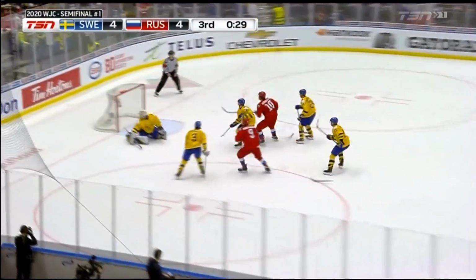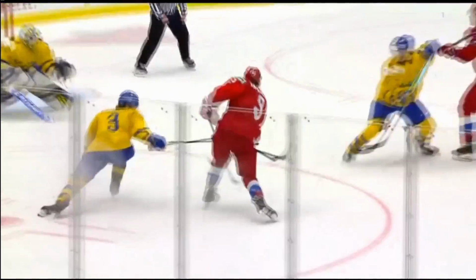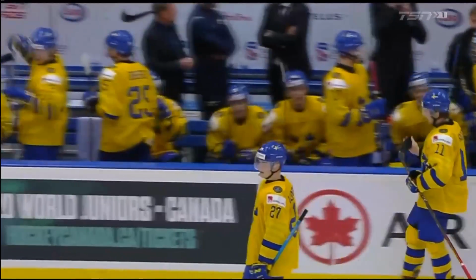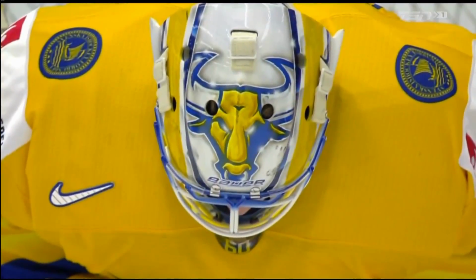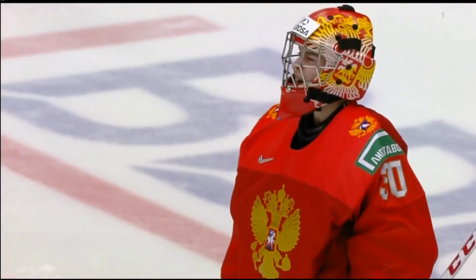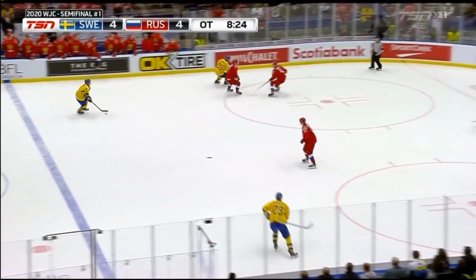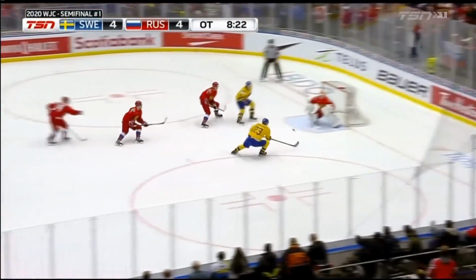And now brought in Marchenko, shoots. He hammered that wide. Last one, he makes a nifty move. Look at the tight traffic. There's not much room. And Russia and Sweden are going to overtime with a berth in the gold medal game on the line. Oberg works in, drops it back. In comes Sandin, beats it back across.